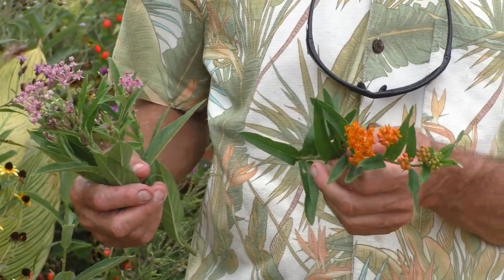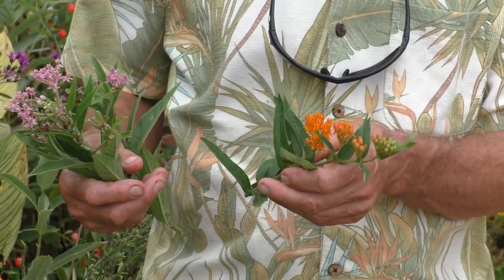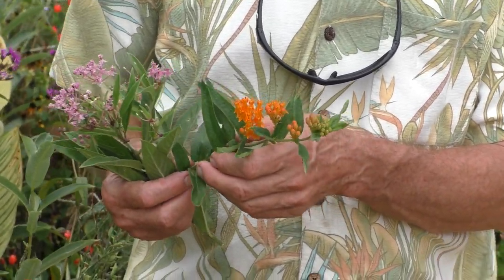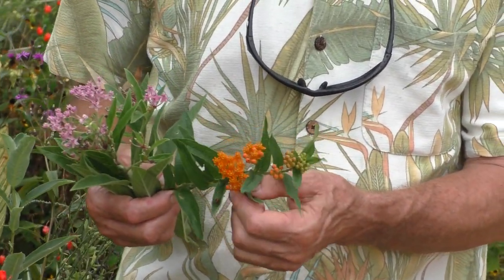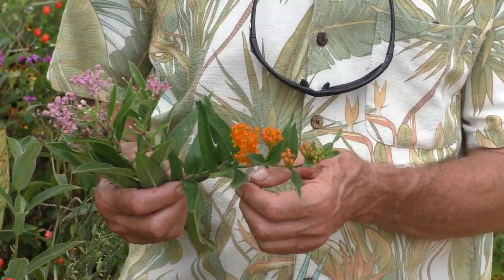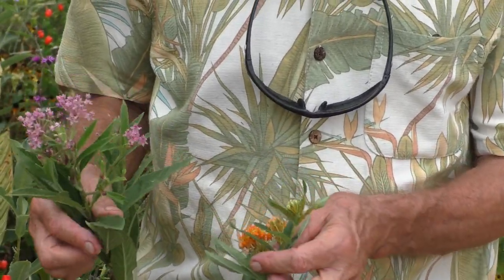You know, they first bloom late spring, early summer, and then the plants can get a little bit raggedy, but then they'll bloom again this time of year. Certainly when they grow along the sides of highways and they get mowed down, they're not really fazed by that. They just regrow and bloom again.